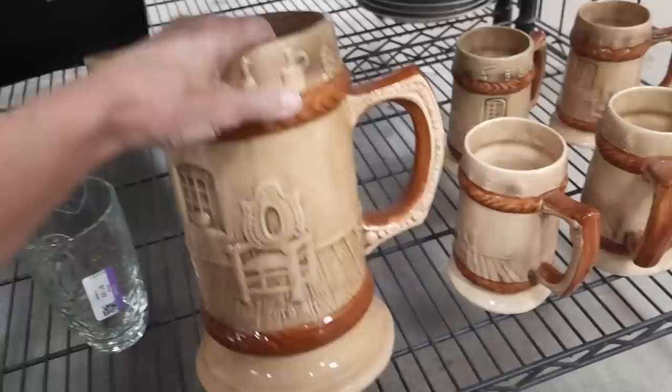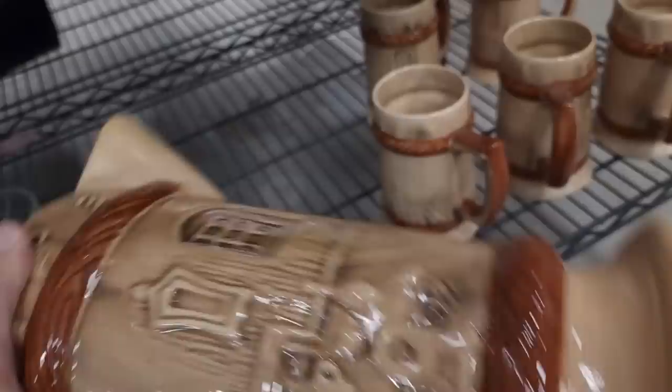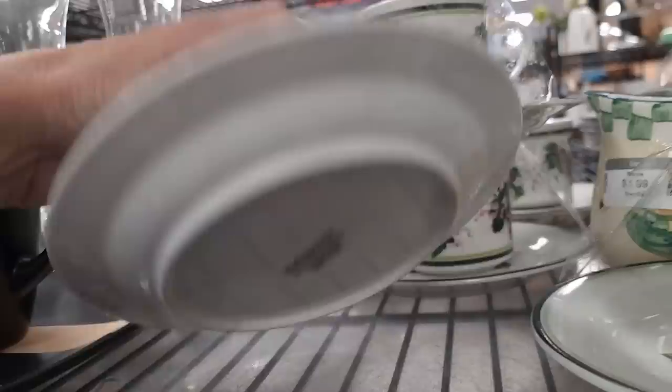This is a substantial pitcher and mugs. I don't like the quality of the piece though, when it's 15 for the pitcher and then 6 for each mug. So that's not in a resale range. These are pretty. Mainstays, purple grapes.